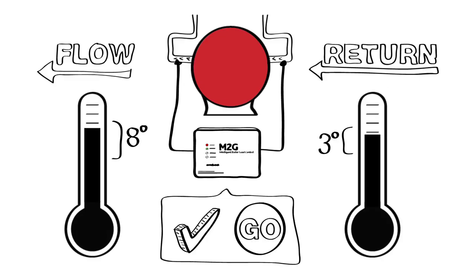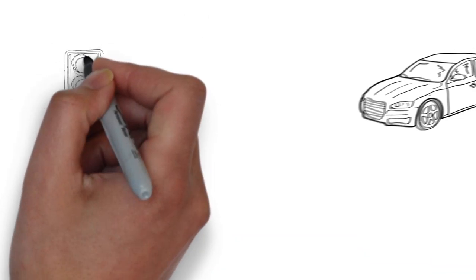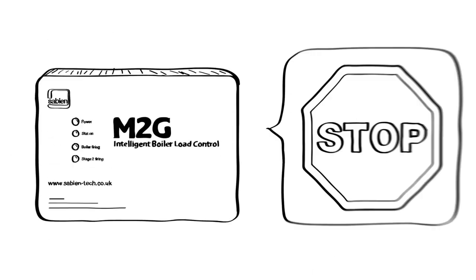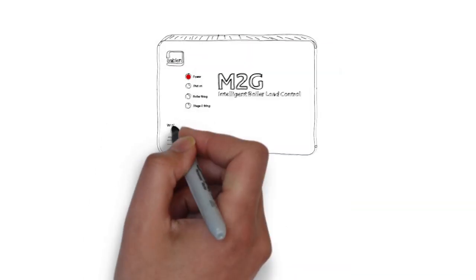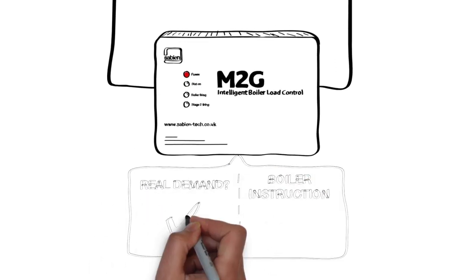If the boiler's temperature gradually decreases in the flow and return and they remain within the deadbands, the M2G recognizes this as natural heat loss and not a real demand. It won't allow the boiler to fire unless the flow drops 8 degrees or the return drops 3 degrees below the initial snapshot reading. The maximum period M2G can prevent the boiler firing is 15 minutes. If, like the car sitting at the traffic lights, the boiler has no real demand, the M2G stops the boiler from refiring as normal. However, if there is a sharp decrease in either the boiler's flow or return temperatures, M2G realizes there is a real demand and allows the boiler to fire.